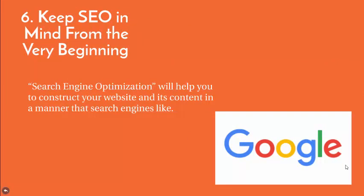Number 6, as you are developing your online platform, you want to keep SEO in mind. What is SEO? If you've never heard of it, if you're not familiar with it, SEO means search engine optimization. This is really key for online businesses.